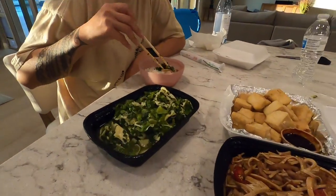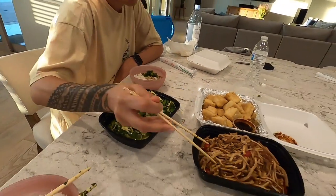And I like eating vegetarian food at the end of the week or at the beginning of the week because there's so much fiber and so many veggies that I feel like it just cleans out my system from all the nasty junk that I ate, especially today, like I had those burgers. So we got some of this. This is our favorite, Happy Fam from Monterey Park.